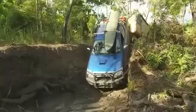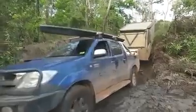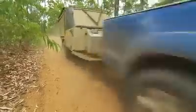The shorter design of the 440 is also a huge advantage going down very steep descents, as it allows for a greater ramp over and departure angle. Underneath is Conquer Australia's patented independent suspension system. Using long coil springs and the very best in shock absorbers, the UEV 440 is capable of ironing out Australia's roughest corrugations and has more wheel travel than most four-wheel drives.